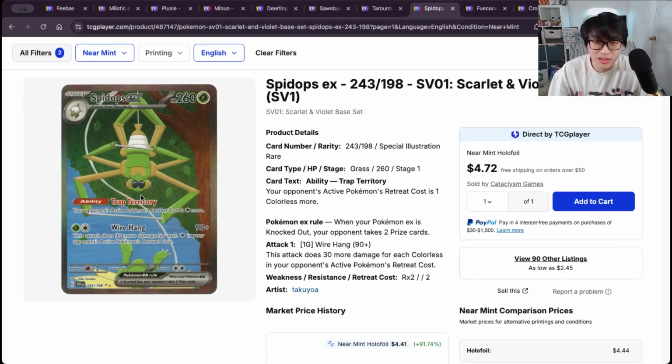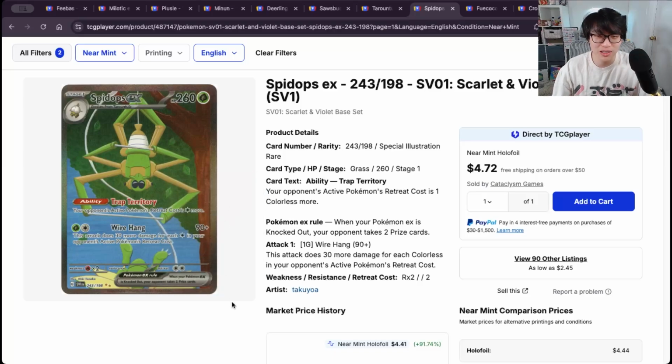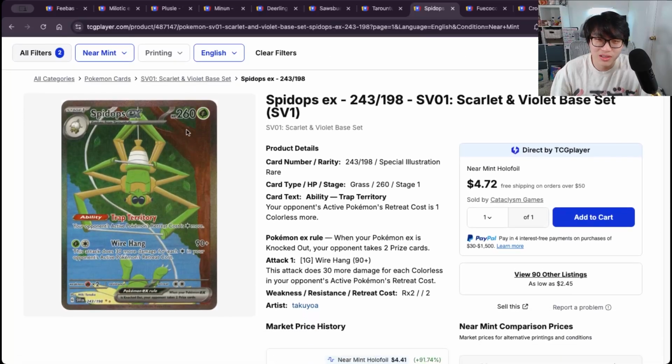And the ability is also pretty cool too. Yeah, making your opponent's retreat cost 1 colorless more. I remember when this card was first coming out, and then we still had Leafeon VMAX from Evolving Skies, which dealt damage based off retreat cost. There was a really troll deck you could do that I was playing on Pokemon TCGO, the online app. It was pretty fun. But the art itself is pretty cool.